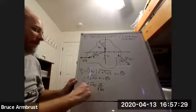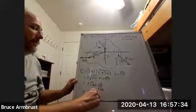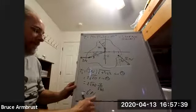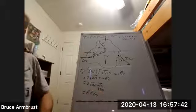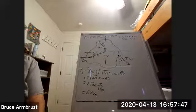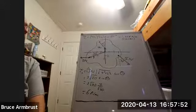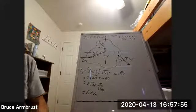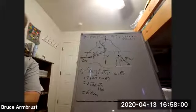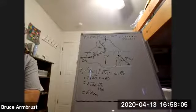The root 20s cancel. And we're left with 6 Newton meters. How's that for a trick? Notice we didn't actually calculate what theta is. I have no idea. But it turns out I didn't need to, because I could just use the geometry of this picture to get rid of sine of theta. All right, so there's torque 2.